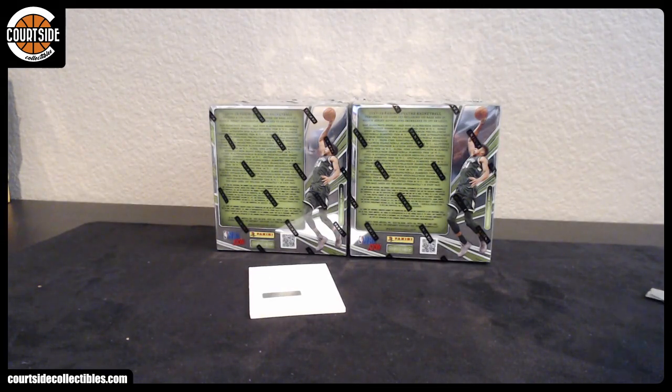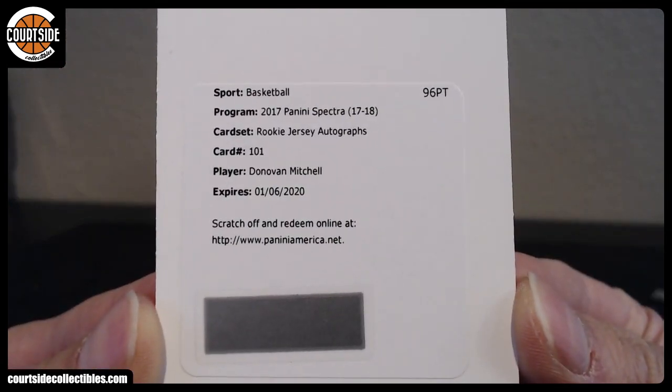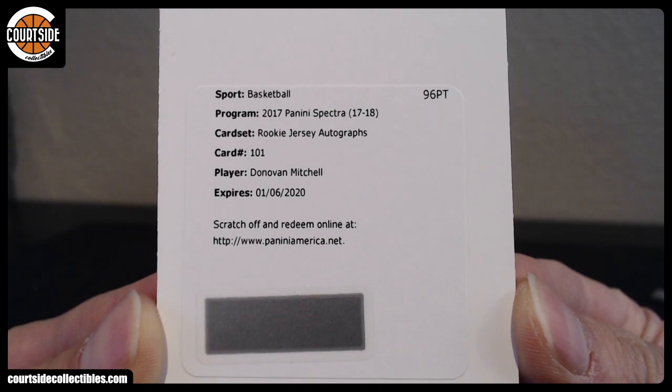And, ooh, that one is nice. Heard of this guy. It is Donovan Mitchell, rookie jersey autograph. That is Eric. There you go, Eric.